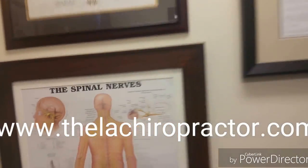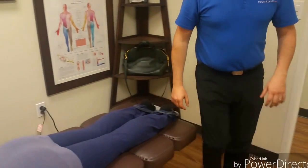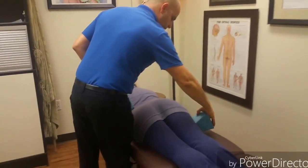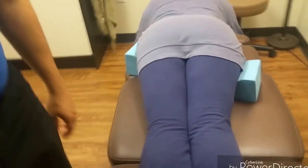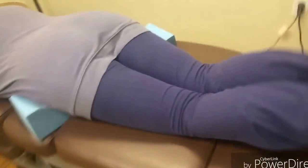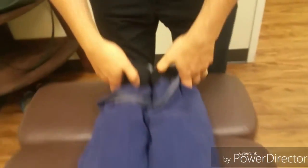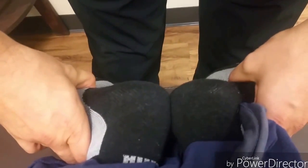So I'm going to go through a quick adjustment, making sure. I'm going to get out my magic blocks. There we go, magic blocks. Let's have you lift up this side here. This side here. Now as we do that, we're going to come back up here. See that it balanced out right there. So that twist in the hip is corrected by those blocks. There we go. Evened out.